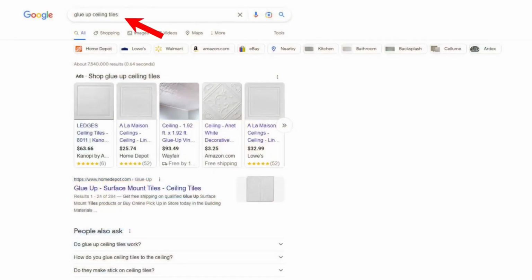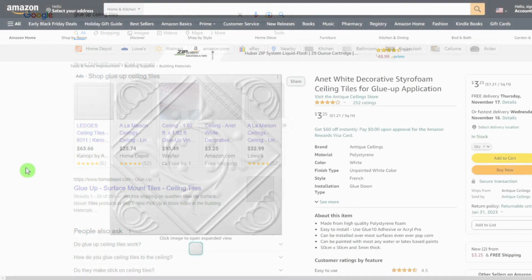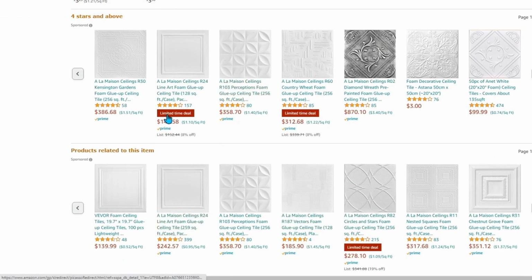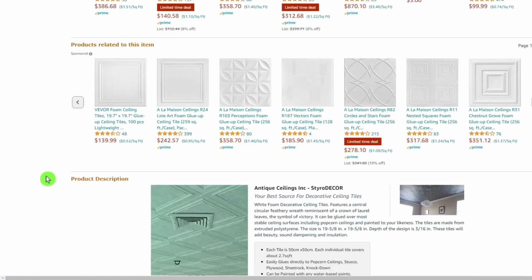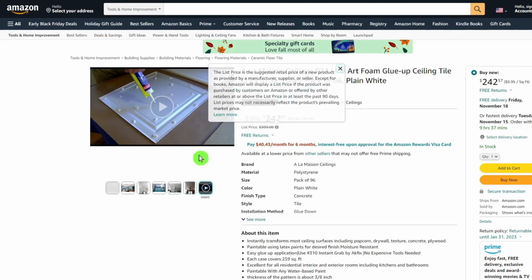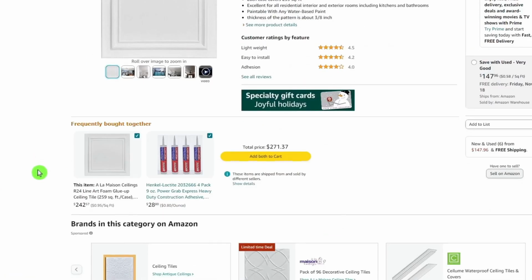If I just Google glue up ceiling panels, these are tiles, you can see they're everywhere, and you can find whatever one you like or design. And I would buy a few pieces first and see how it looks. You can see, if I go to Amazon, one piece is $3. If I want to cover 256 square feet, it's about $350. $359. This is only for $242, and you get a couple of boxes of those.